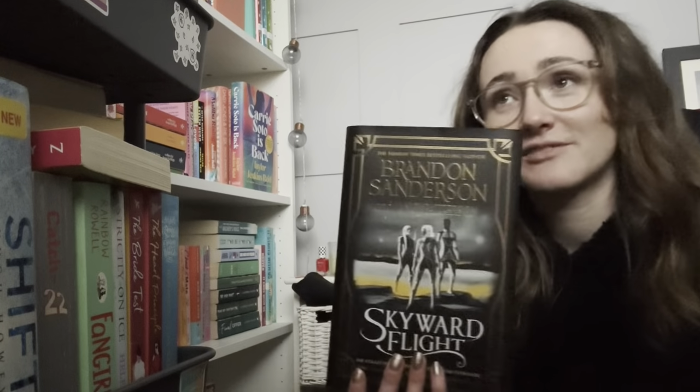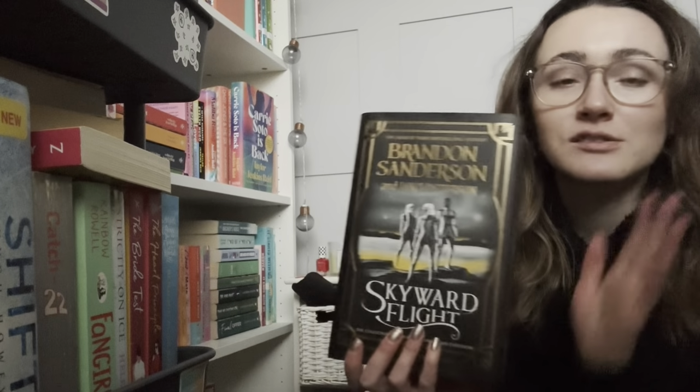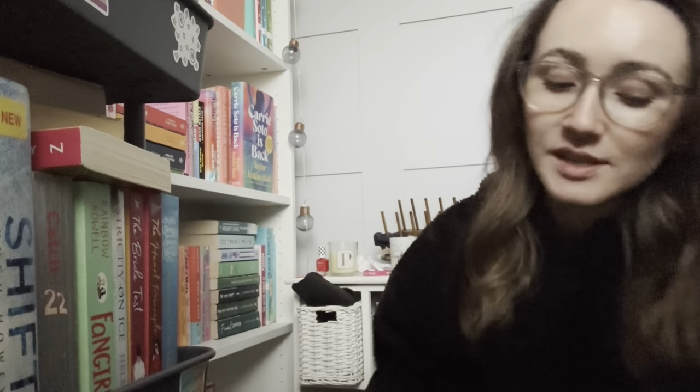I love the Skyward series, and I'm not typically a sci-fi kind of gal. I don't read sci-fi really at all, but I just love the Skyward series, and I am excited to finish it. So we'll go with these, read the novellas. So then hopefully, maybe next month, I'll be able to read Defiant, which is the last one in the series. 3 more to go.